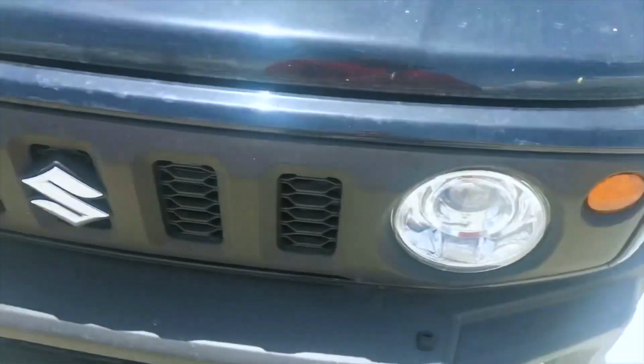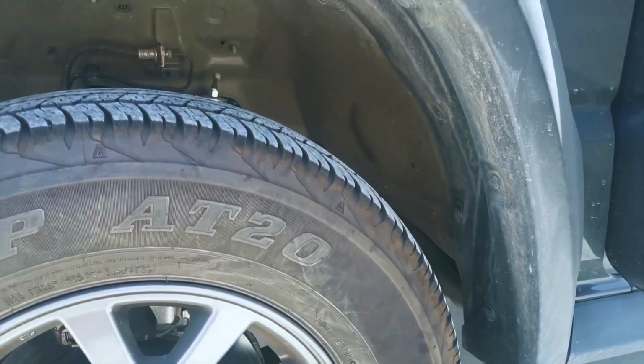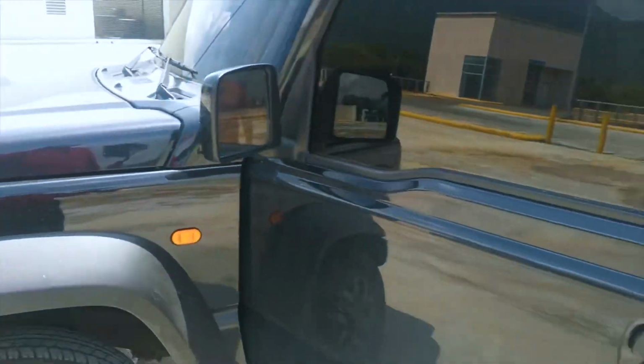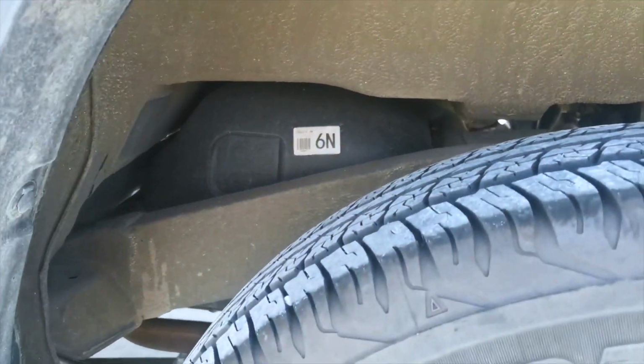As we go around, you'll see that in the wheel wells, there are no wheel liners. There's a little wheel liner up here, but you see the frame right there, the subframe. It actually has some overspray on it in the back. This is where there are zero wheel liners, and you'll see some overspray.